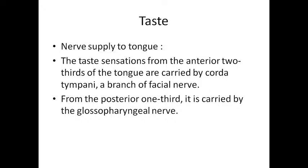Coming to nerve supply of the tongue, the taste sensations from anterior 2/3 of the tongue are carried by chorda tympani nerve, which is a branch of facial nerve. From posterior 1/3 of the tongue, the taste sensations are carried by glossopharyngeal nerve.